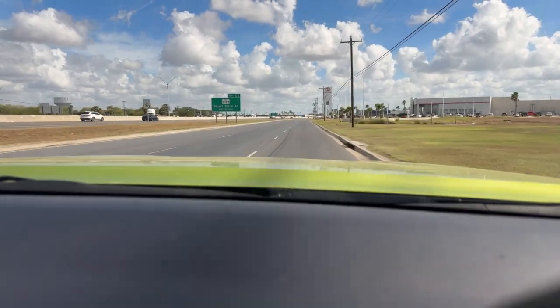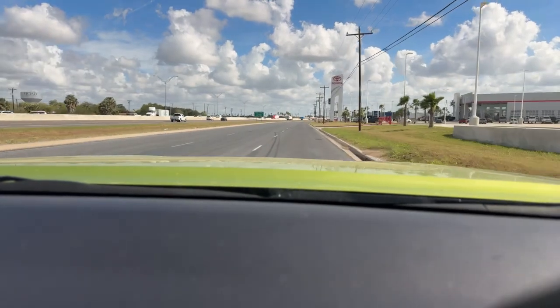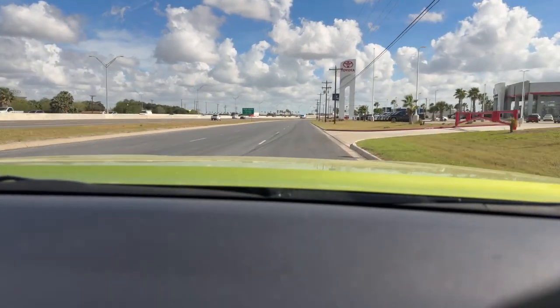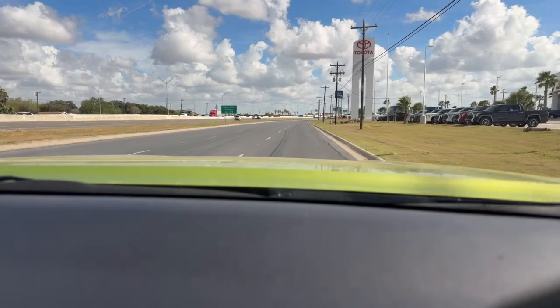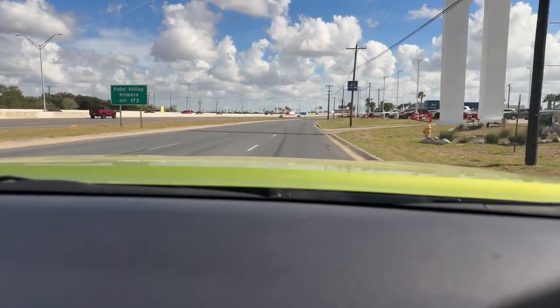It's starting to get hot in here. I guess it's warmer out than I thought. There you go. Now you can see it, I'm sure. We're going to take a turn in here. There's a bunch of Tundras sitting there, although I think most of those, if not all of them, are used.